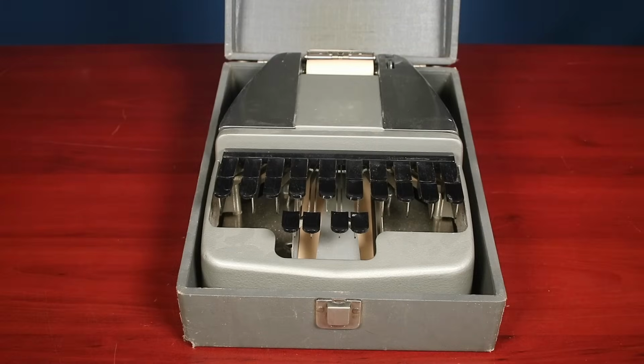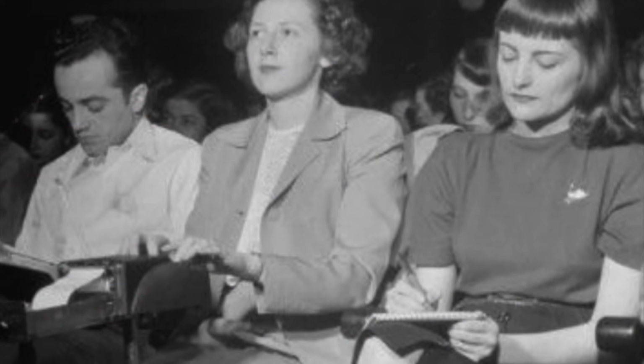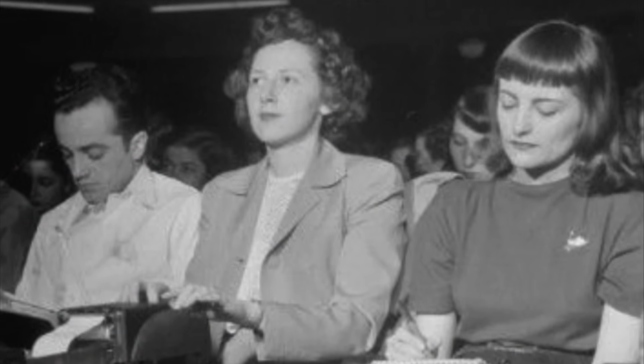I'm Jean Messi, and today I'm having a look at a device that you might have seen in a number of movies and TV shows, but maybe not paid that much attention to. This is a stenograph or stenotype, and this is a machine used by court stenographers or reporters to create the official record of court proceedings.